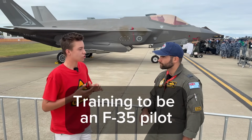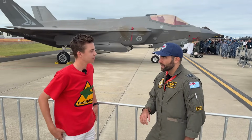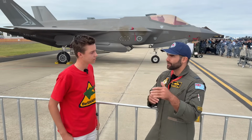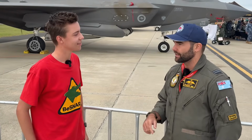So what's the training like on the F-35? How long did it take from when you just joined the Air Force to becoming an F-35 pilot? Well, it varies, but I would say on average the timeline is about 2.5 to 3 years from rocking up to day one of flight school to then ending up in a frontline fighter jet like the F-35.